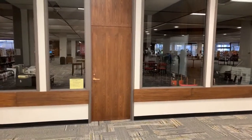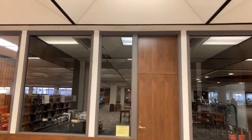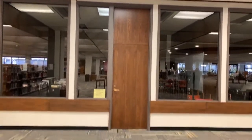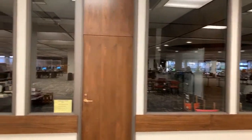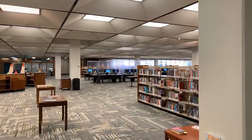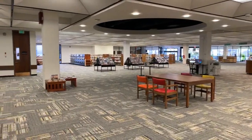I want to point this out because this detail is interesting. We have a door here, a wooden door. And rather than having a glass transom panel above it, we have a wooden panel, which creates this almost monolithic appearance. Now, something like this is very minimalist, and it would draw your attention up towards the ceiling and create that visual of spaciousness. When we think about New Mexico, of course, we think about spaciousness, and that definitely is embodied in this open space that we have here.